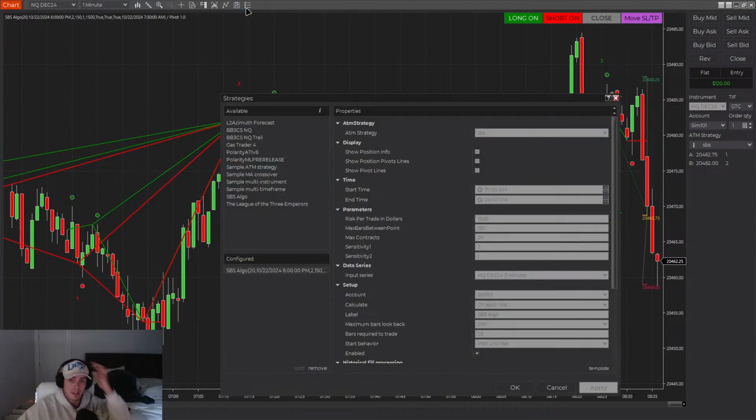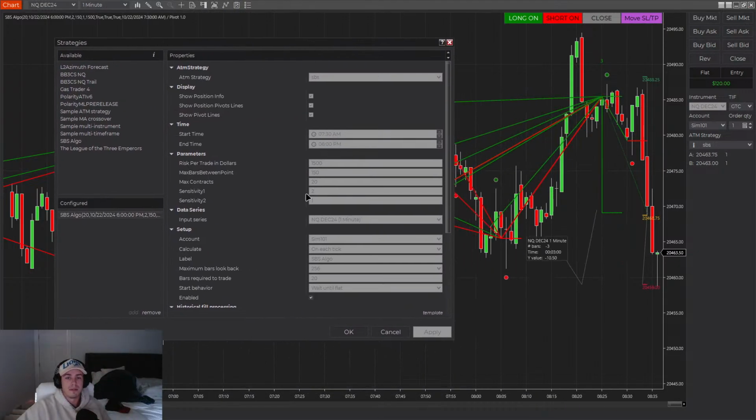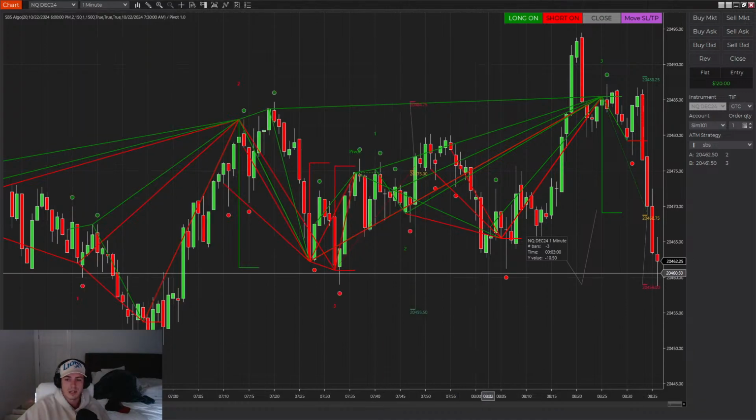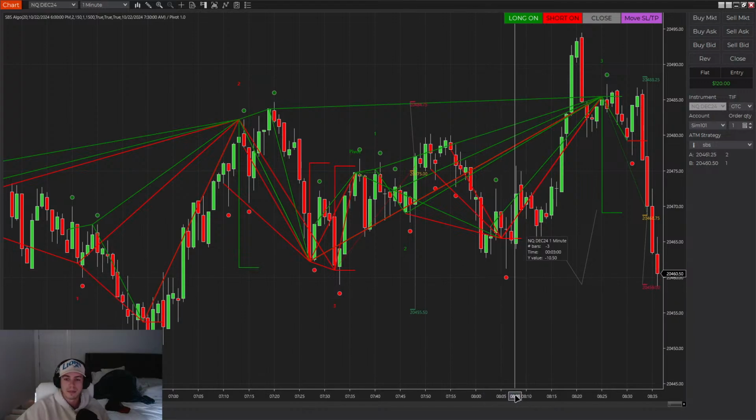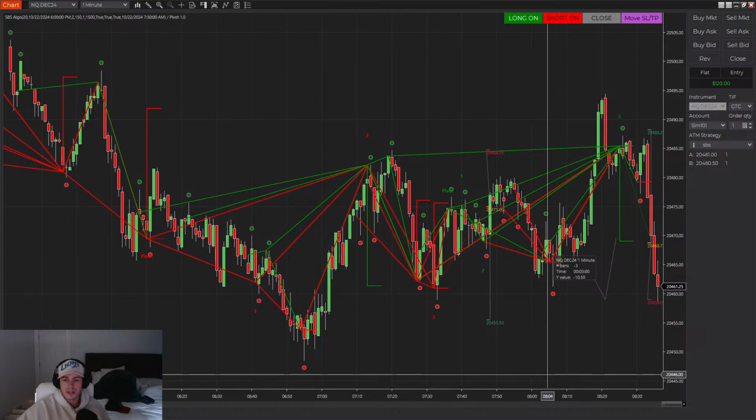But you can see you're gonna get a lot more setups here if you do, like I have max bars between 150. So now it can look way further back for setups, which you don't really want setups that are that far back. And I lowered the sensitivities down. So it's gonna force setups. You're gonna have more losers, right? But that trade was right here.